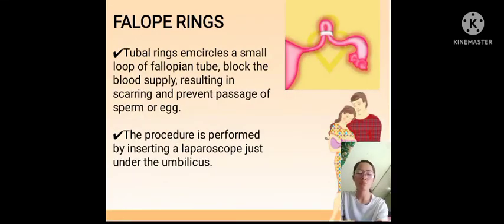Next is the fallop rings. It is a tubal ring that encircles a small loop of fallopian tube, blocks the blood supply, resulting in scarring and prevents passage of sperm or egg. The procedure is performed by inserting a laparoscope just under the umbilicus. So, ang fallop rings naglibot sa usa ka gamay nga lingin sa fallopian tube para magbabag sa supply sa dugo o pagpugong sa pag-agi sa sperm o itlog. This is done by inserting a laparoscope sa ilawom sa pusod.